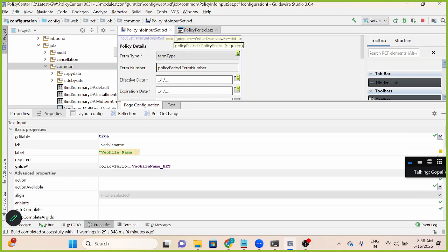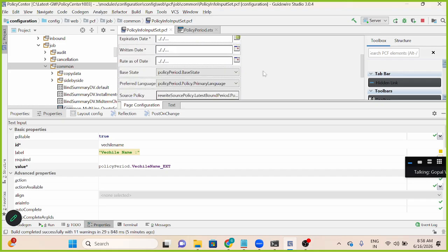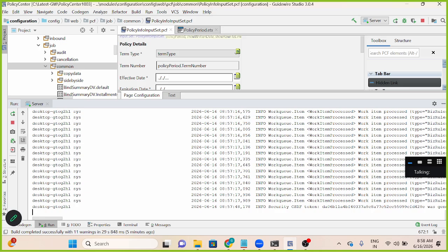Once you create the fresh PCF, just one by one, drag and drop whatever you want. You want a date field, just drag and drop the date field. Okay, you want a text input, just drag and drop the text input likewise. You're getting right what I'm talking about?